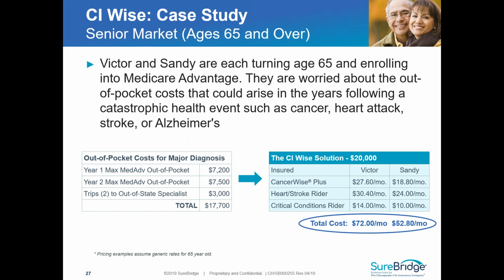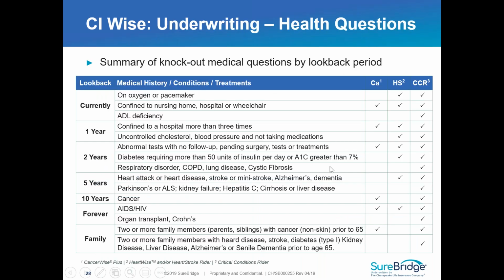And remember, you can talk about the out-of-pocket, maximum out-of-pocket with the Med Advantage plans. You can talk about travel, meaning travel to go see the specialist that you want to. And then also that prescription coverage, that cancer drug coverage should be worth a conversation as well.